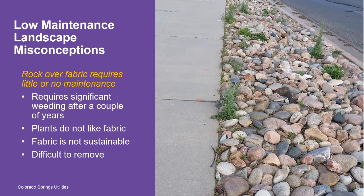So it's a challenge that we're seeing a lot in this community. I think a lot of folks have made this choice, and it might be a good short-term solution in some ways, but over time it becomes really challenging. The fabric always becomes a problem as well. It tends to start peeking up through those rocks at some point and becomes a challenge from that perspective as well. It's very difficult to remove once you put it in as well.